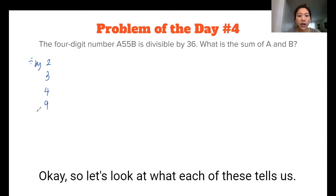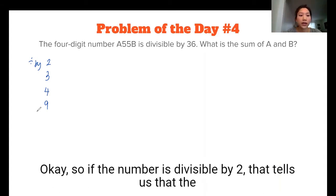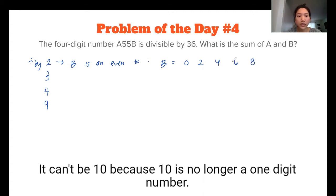Okay, so let's look at what each of these tells us. This problem is very much a logic problem, just as much as it is testing us on divisibility rules. If a number is divisible by 2, that tells us that the last digit is even. So that means that B, which is the last digit, is an even number. So that tells us that B can be 0, 2, 4, 6, or 8. It can't be 10 because 10 is no longer a one-digit number.